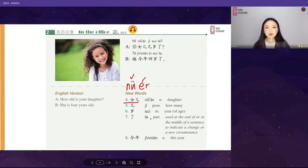Okay, and teacher Li's daughter. 李老师的女儿, yes, 李老师的女儿, 老师 means teacher. We try to say, she is teacher Li's daughter. Then we just need to put she at the beginning of the sentence, right? 她 and the verb is 是, 她是李老师的女儿. 是 means to be. Don't forget it. It is a really important word in Chinese.